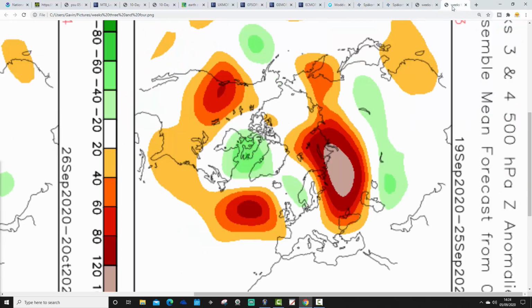Where should we go next? We go there. So week 3 looks like this. It's the 19th to 25th of September with a shallow area of low pressure to our northeast. A ridge is out to the west. Winds are going to be coming in northwest, southeast. So not quite as unsettled there, but it would be rather cool.